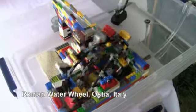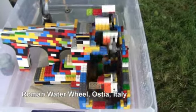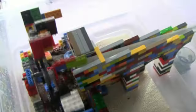This is a model of a Roman water wheel that existed in Ostia, at the mouth of the Tiber River in Italy. Most of the aqueducts had spring water sources. Where spring water was not available but clean streams were present, and where the city was uphill from the source, the Romans were known to construct large diameter water wheels to lift water to tanks or aqueducts for distribution.